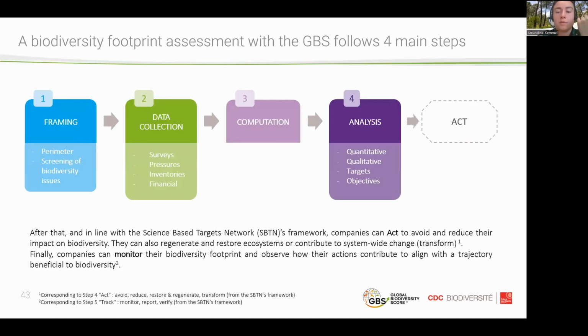So basically, a BFA, so a biodiversity footprint assessment with the GBS follows 4 steps. The first step is the framing step, where we define the perimeter of the assessment, but also identify biodiversity issues at a sectoral level for the company. Then the second step is the data collection, which is a really important step, which is key, because at this step, we are collecting the company data necessary to compute the company's specific biodiversity impacts. It is one of the most time-consuming parts because the company needs to consolidate all the data internally, which is not always available. So assumptions also need to be made sometimes.